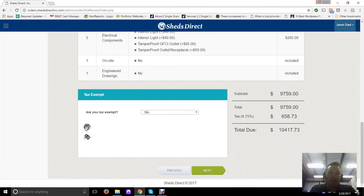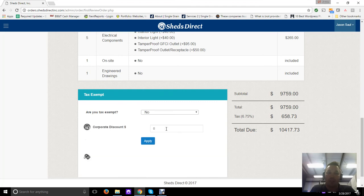If you see, there's two icons here. One is the Sheds Direct logo. The other one is a price tag with a percentage. The Sheds Direct logo is the corporate discount.